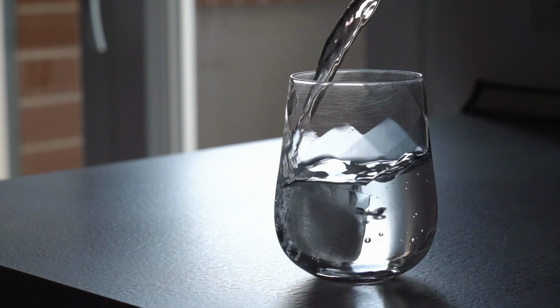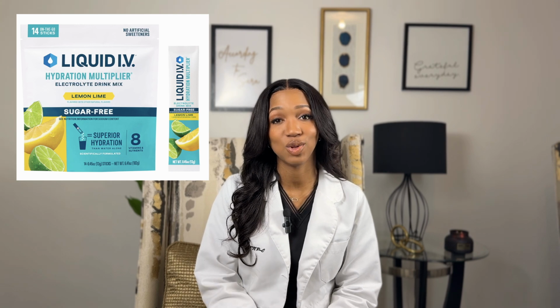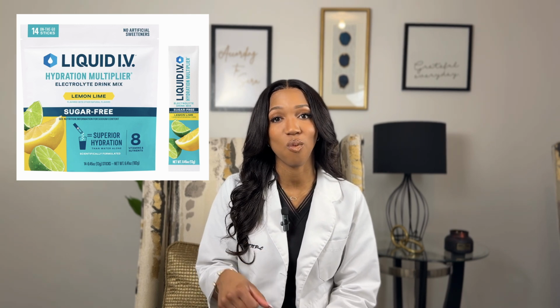Your body is at high risk for dehydration, so you want to make sure you're drinking tons of fluid, electrolyte replacement drinks. I personally like the Liquid IV packs. When I had the flu last week, I was mixing those in with my water. They taste pretty good and they have multiple flavors, so that's my recommendation.